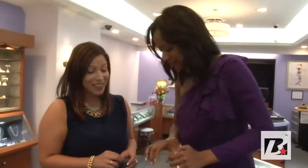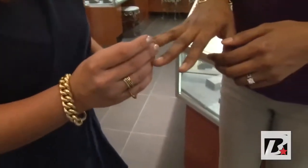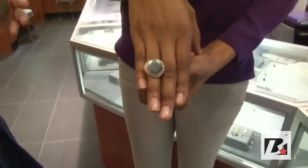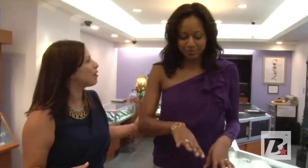And what do you have here? This is a fantastic piece. This is where I would go for bold. This is a gorgeous ring by Arik Kastan. Isn't that spectacular? It's got a fantastic labradorite, which is a gemstone that has... That's not something you hear every day. No, it's not. And it's a bit of a mouthful, isn't it?